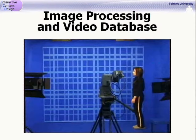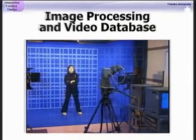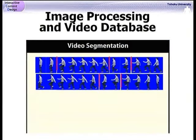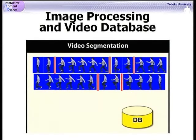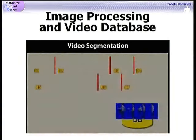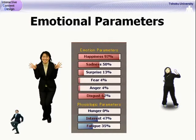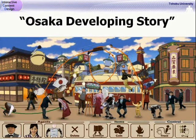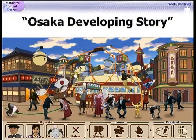This is the image recording situation. Several typical actions are recorded in advance and stored in the database, like this. Each of the video agents has emotional and physiological parameters, and the values change according to events. Based on the video agent technologies, we developed the Osaka developing story, like this.